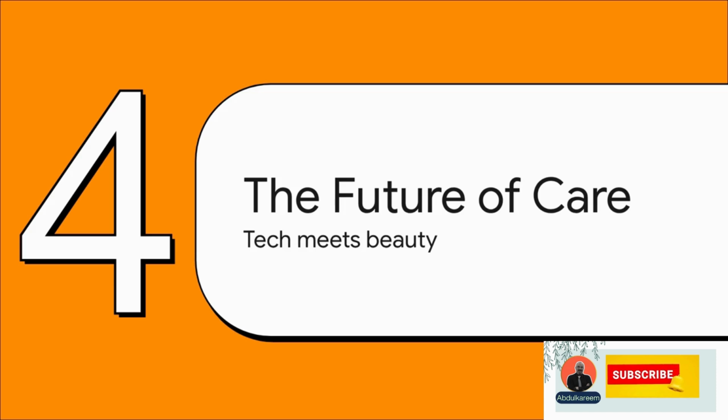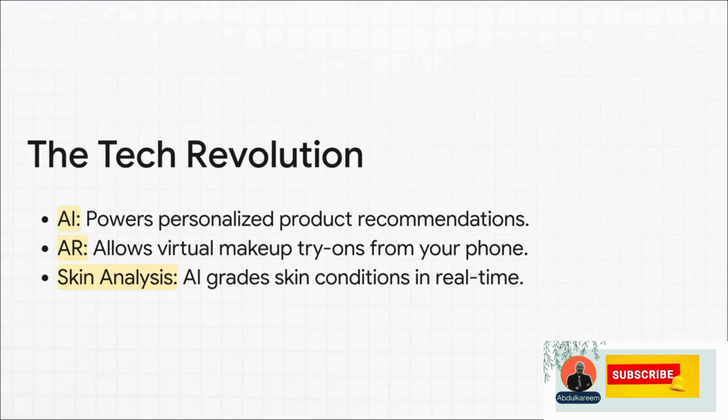So, for our final section, let's take a peek at where all of this is going, because the future of personal care is being shaped by technology in some really wild ways. I mean, technology is a complete game changer here. Powerful AI can now analyze a selfie of your skin and recommend the absolute perfect products for you.